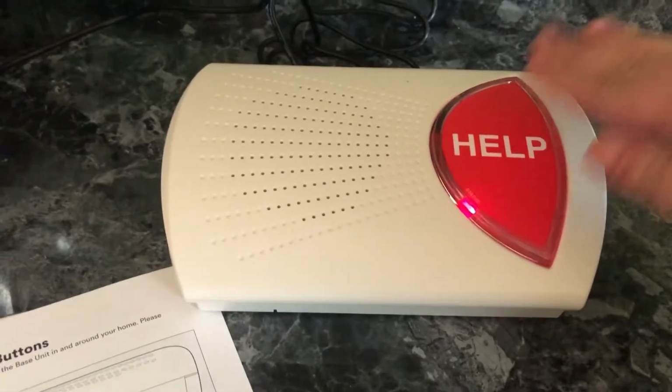Yeah, you heard that right. 2 minutes. And none of the devices she tested were much faster. Even the base unit took up to a minute for someone to answer. Her results weren't much better with the other devices either.